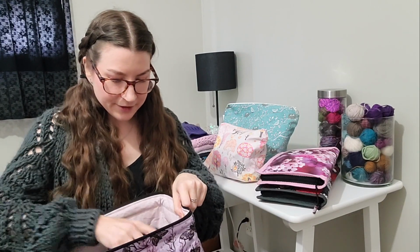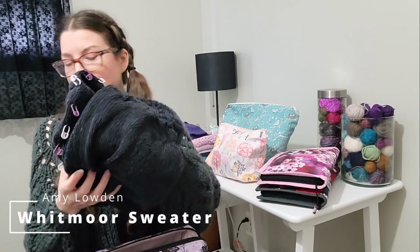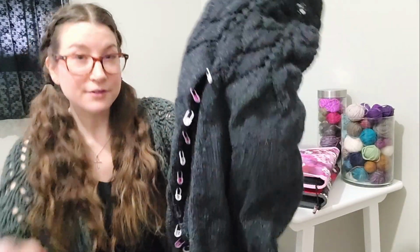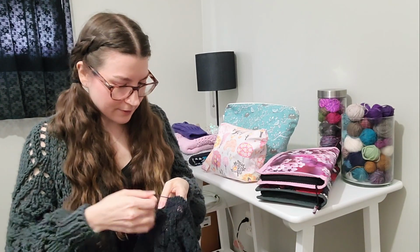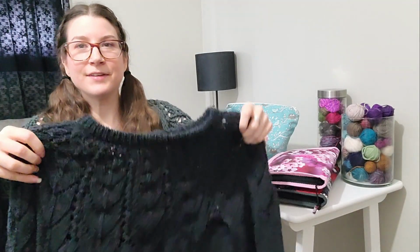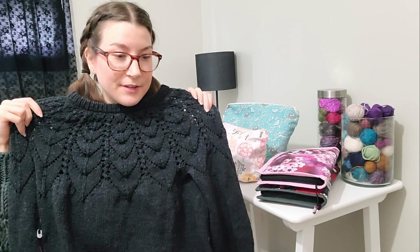So in here is my Whitmoor sweater, and this is by Amy Lowden. And as you can see, there's no yarn attached to it. I think I've got, let's see, where's the back? Okay. So this is my Whitmoor sweater that I was working on last time, that I think I was done the sleeve.